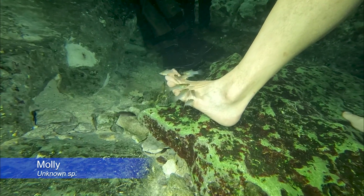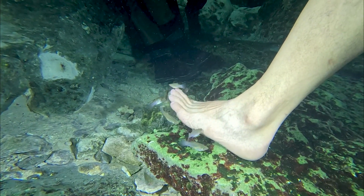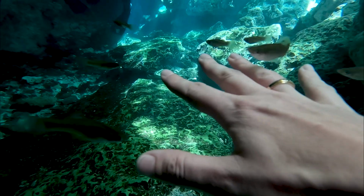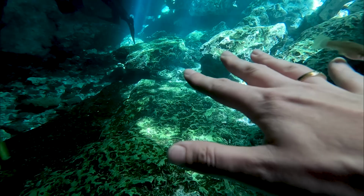I noticed some mollies were giving this man a pedicure, so of course, I wanted to try. But I was wearing a full wetsuit and booties, so I offered the fish my hand and they gladly gave me a manicure. It was really ticklish though.